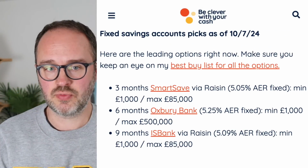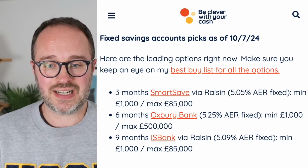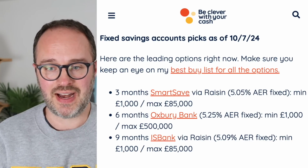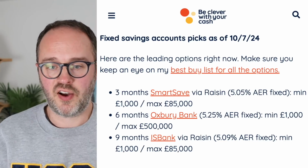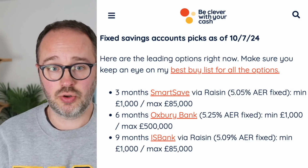What we've got here, first of all, some shorter ones for you. 3 months Smart Save via Raisin, 5.05%. 6 months fix from Oxbury Bank, 5.25%. And a 9-month fix for IS Bank via Raisin. Again, Raisin, if you don't know, is a savings marketplace, similar to that Aviva one I mentioned earlier on, 5.09%. So they're all not bad options that you've got there in order to fix your money across.